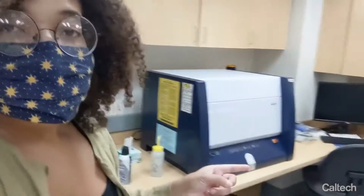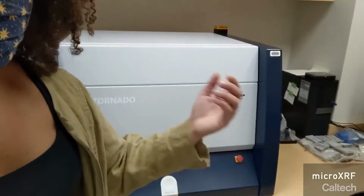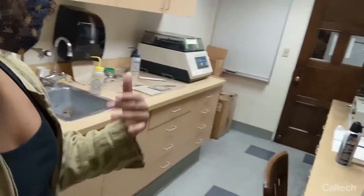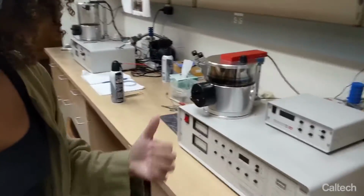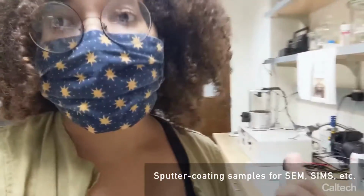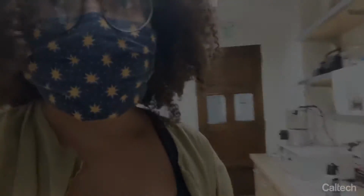On the other side of the lab, we have our Bruker M4 Tornado. This guy allows us to make X-ray fluorescence maps of our samples so that we can get spatially resolved elemental composition data. There's this lovely little curtained area for more sample preparation. So this device we use for sputter coating our samples with platinum, palladium, gold, combinations thereof to make the surfaces more conductive for precision elemental and isotope compositional analyses.